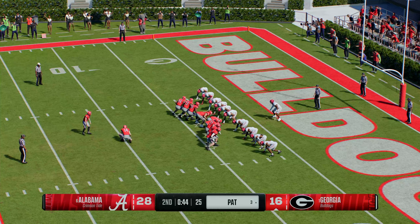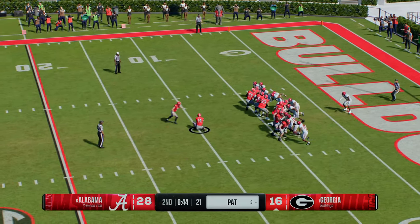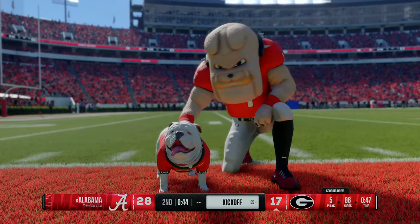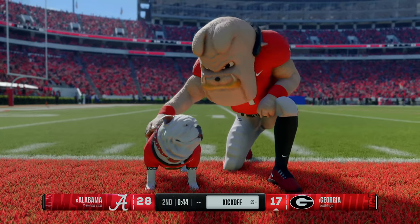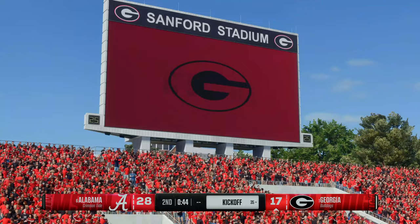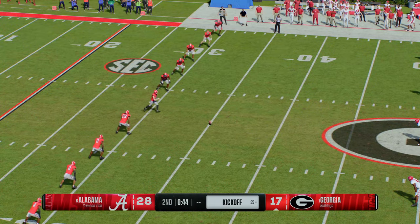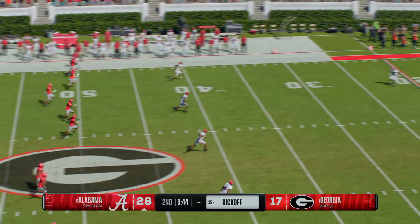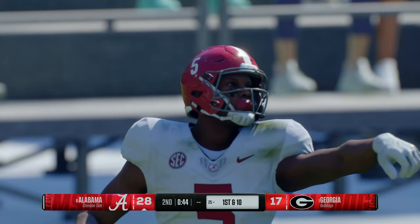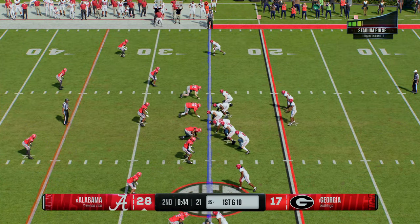Extra point try coming now. PAT is good, makes it an 11-point game, 28-17. So the offense gets momentum scoring before halftime. Now the kickoff. We'll see if the defense can get a stop and preserve that momentum. And it comes out of the 25. No return attempted there. Here comes the Crimson Tide offense onto the field.